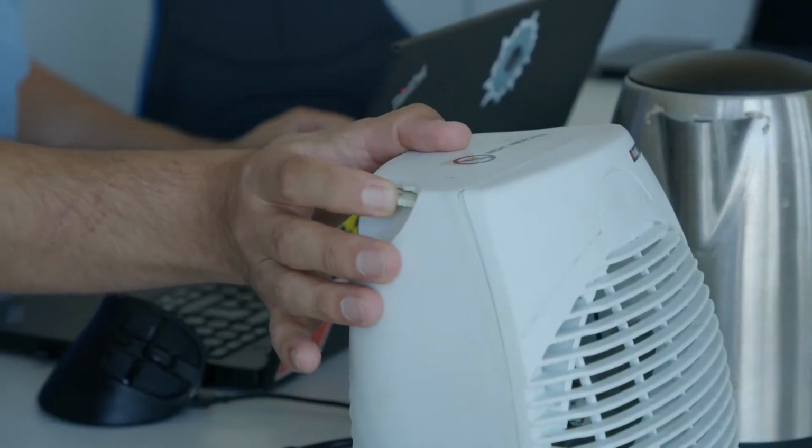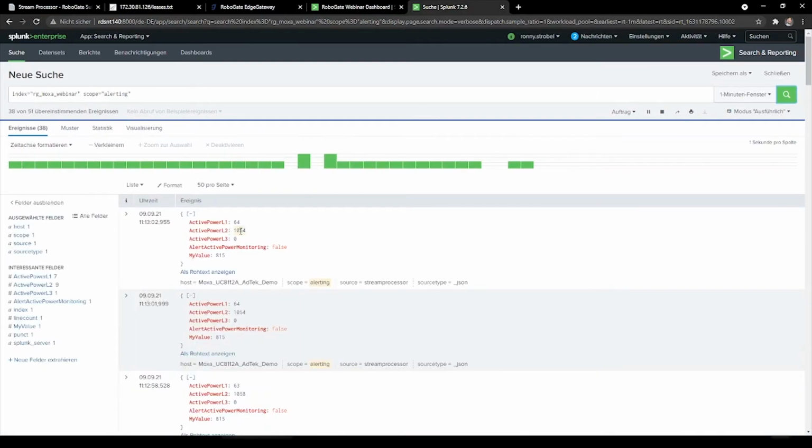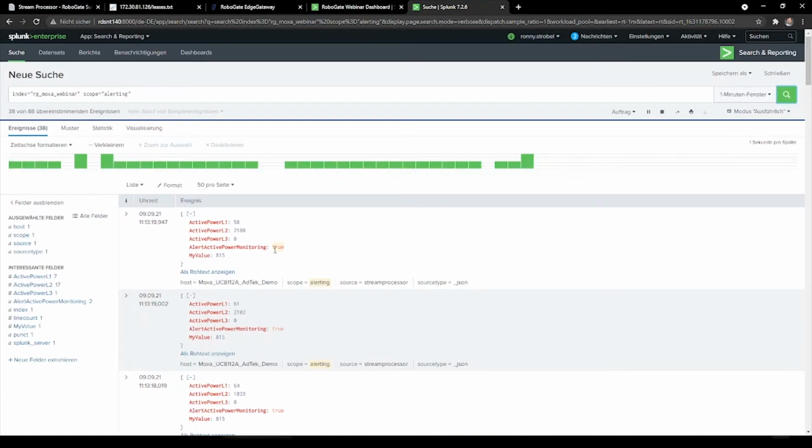And now I can switch on one of my consumers to see that it is running. I use the heater fan. And first of all, you see that the active power is switching to 1000 watt, and the active power monitoring is false. And now I use the second level of the heater fan. This uses 2000 watt. And as you can see, now the active power monitoring alert bit is switching to true.